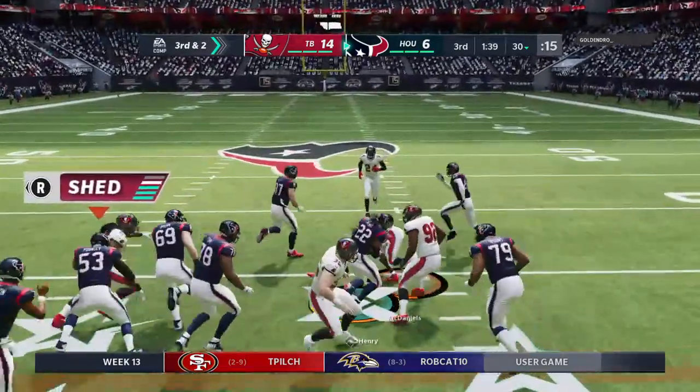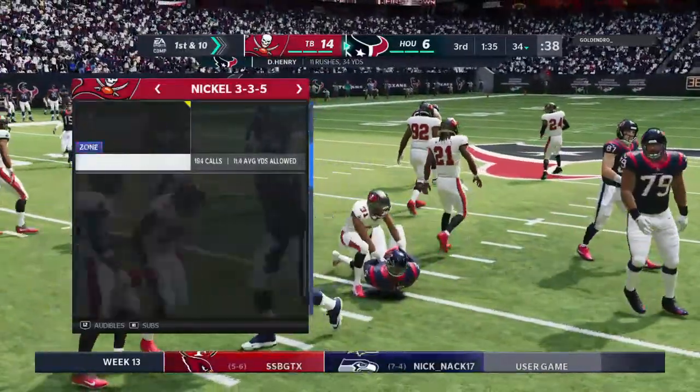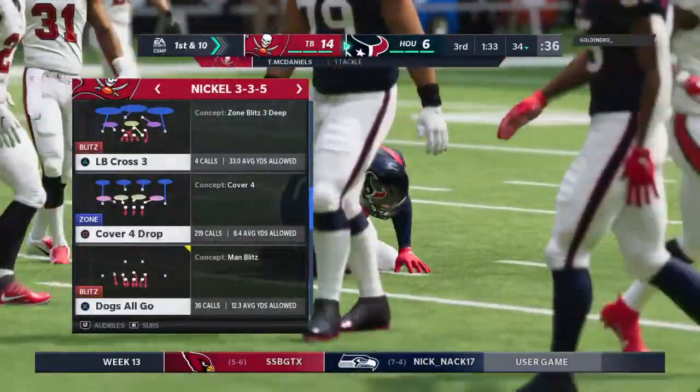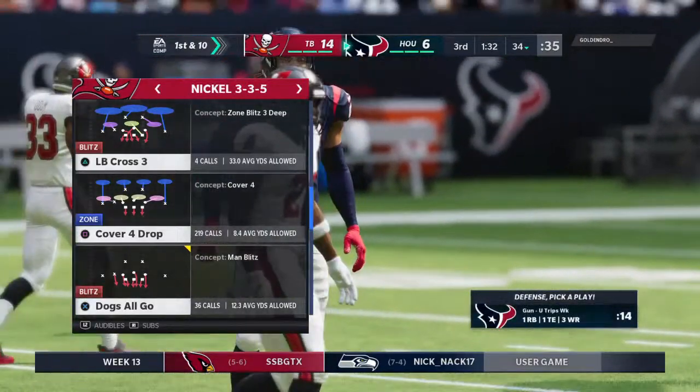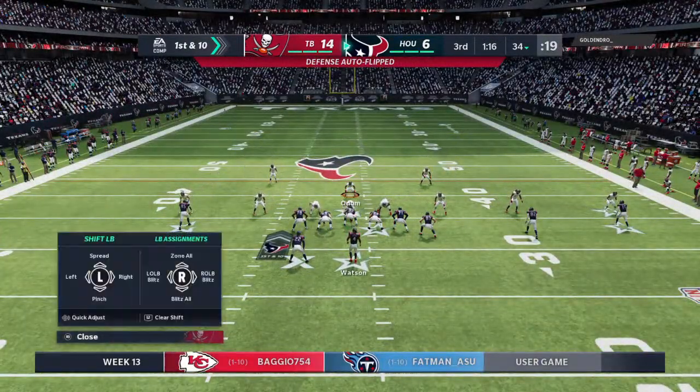They'll try to run for the first with Henry. And he gets it to the 34. Good enough for the first. Give him the third down conversion. 5 yards on the play. From the 34 now, here's 1st and 10.